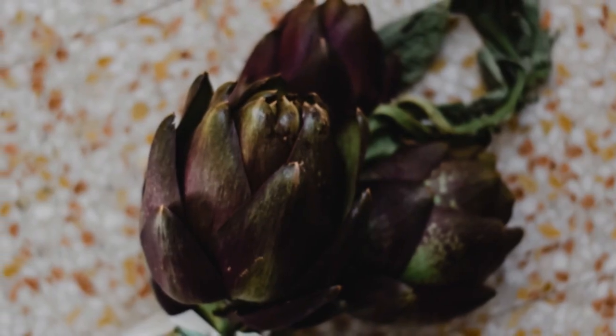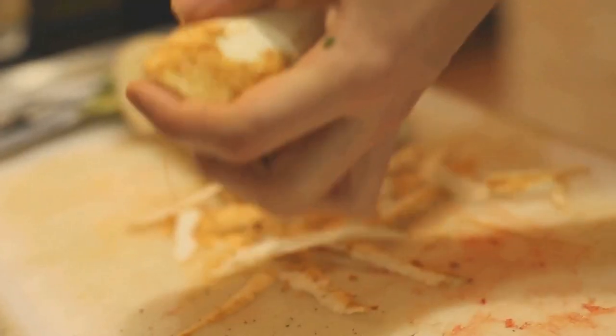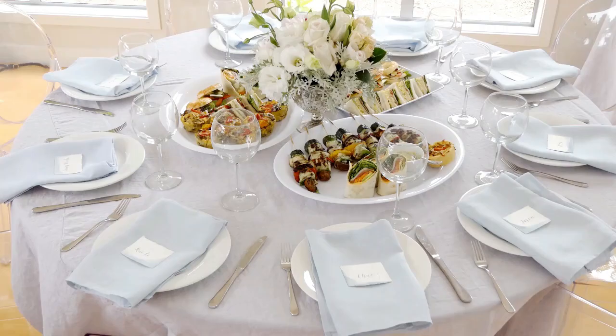Nestled upright in a pot, they are drowned in water and left to simmer, their transformation slow and deliberate. Hours later, when a single leaf pulls away with ease, the dish is ready, a rustic, comforting masterpiece born of patience and tradition.